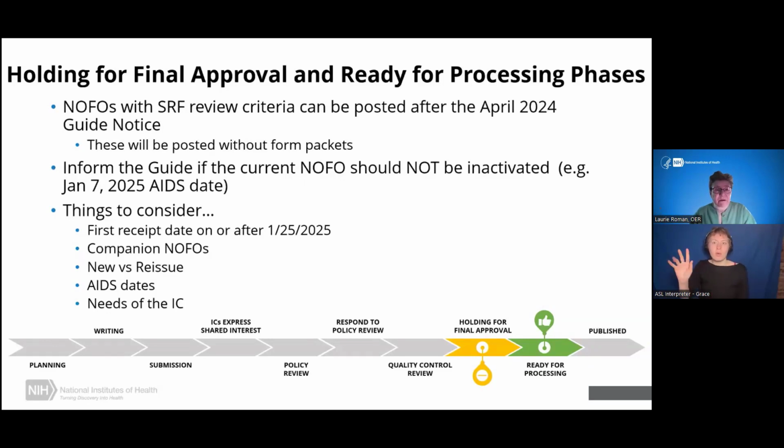But the other things you may need to consider are companion NOFOs, whether something is new or needs to be reissued, and whether you will have an AIDS date in the mix. We have an AIDS date on January 7th, 2025, that does not fall under the SRF. And so there is a very good likelihood that you will have two NOFOs on the street at the same time. One for the January 7th date, which will use Forms G, and one to cover the 30 days for applications that are due after January 25. And so you're going to need to inform us so we can tell the guide, the web team, to not expire the Forms G version of the NOFO. Hopefully that's clear. So we will be able to support two to cover those dates during the transition period.